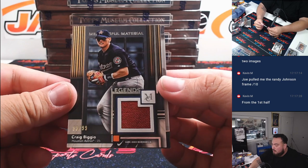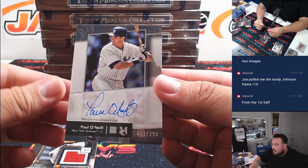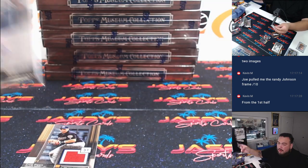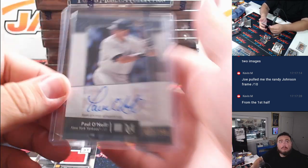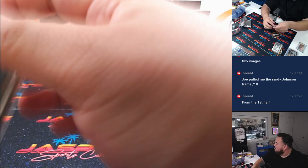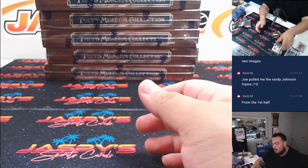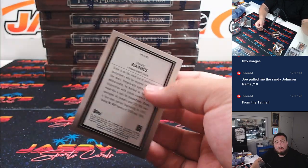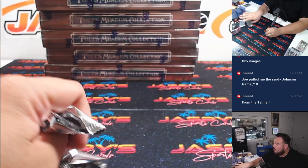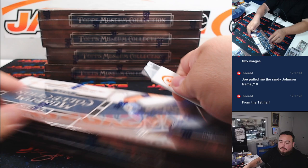Bonus relic. Biggio for the Houston Astros going to Eugene, to 99. And then a Paul O'Neill for the Yankees going to Michael. All right, there's the first box. Let's go to the next one.